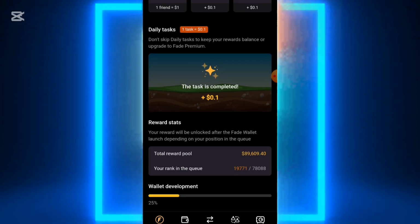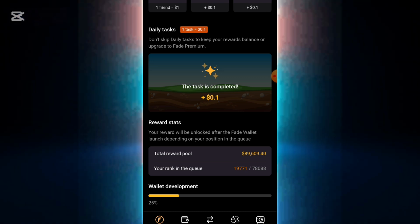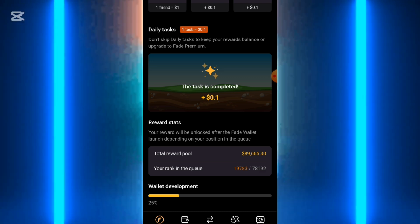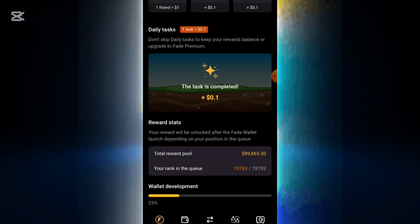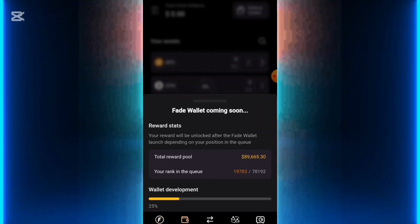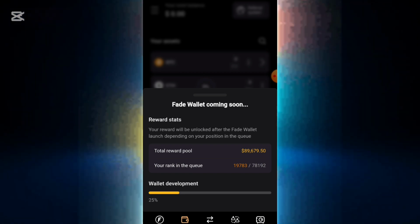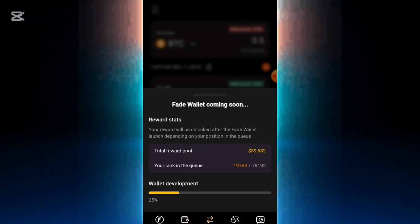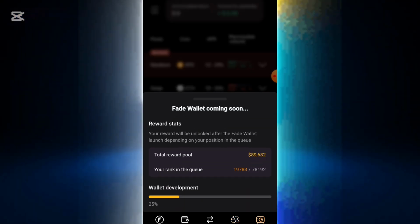Fade Wallet's referral system isn't just about getting new users. It's about creating a community where everyone benefits. The more people you refer, the more daily tasks they complete, the bigger your network grows, and the more you earn. According to Fade Wallet's roadmap, they're aiming to reach 10 million users by mid-2025, with an impressive daily transaction volume of 100,000 swaps. Just imagine the earning potential.